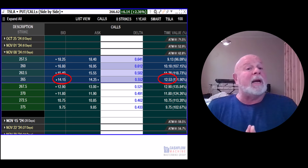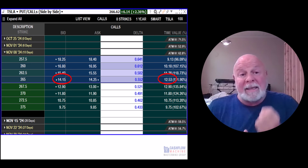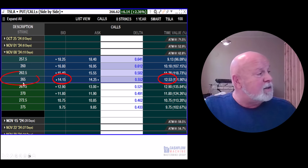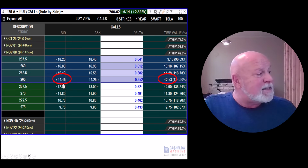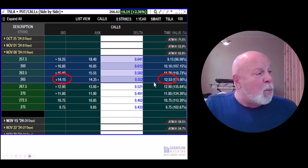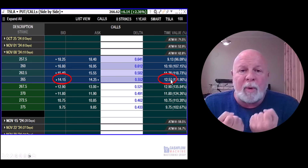Step number two is we're going to go out and find somebody that wants to buy from us, and we're going to sell the right to buy our shares at 265. So we've got these 265s here. You can see that price right there, and you can see when you sell something, you get that wholesale price. That's $14.15, or $1,415 per contract. Now, $1,253 of that is juice. That's the amount we're going for. That's our real income.